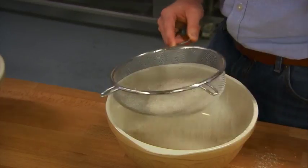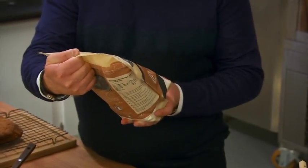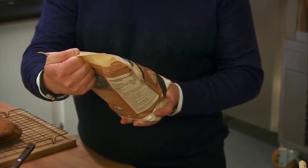These are some of the packaging here. Tell me about this. New innovative packaging, which is just to put in a Ziploc, and that way you can seal the bag up. There's no flour bursting or puffing around your kitchen cupboard. And keeps it fresh. Keeps it fresh as well, yeah.